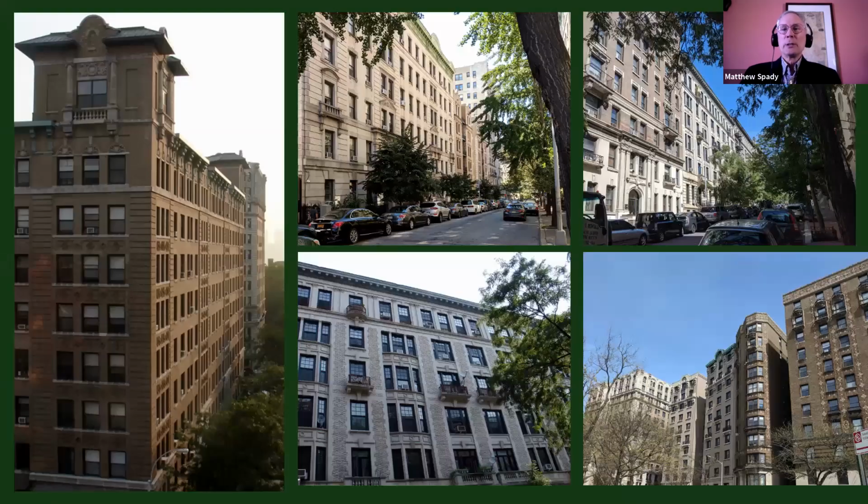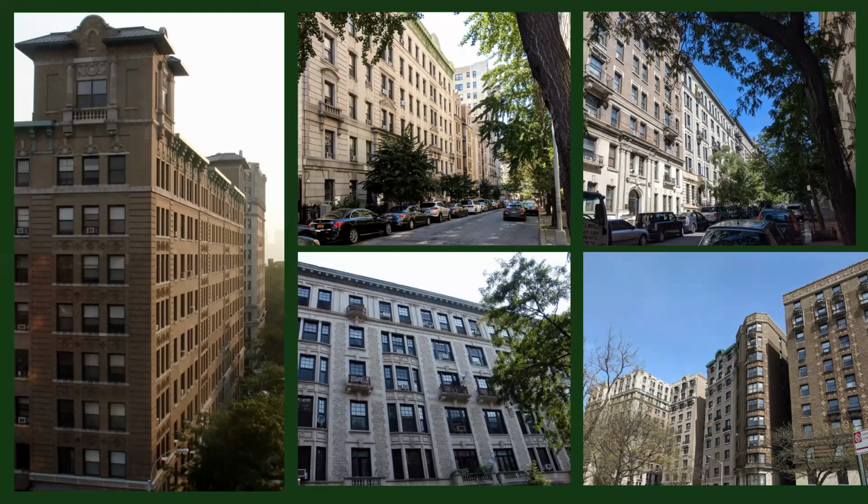Here are some of the buildings in the Audubon Park neighborhood. It's in Upper Manhattan. It's named after John James Audubon, the naturalist and the painter. He lived here the last decade of his life. He died in 1851. You can see some of the magnificent apartment buildings we have here in the neighborhood. We're going to be walking by most of these on our walk today.